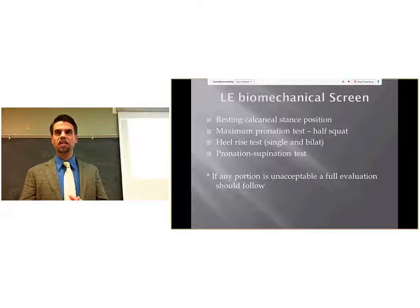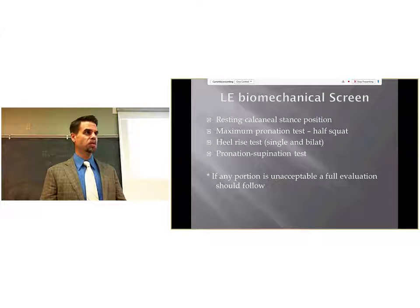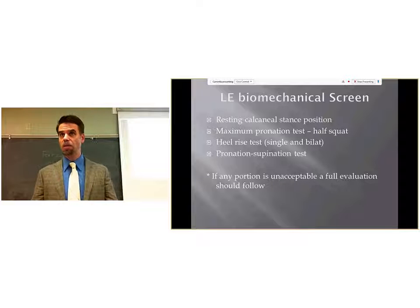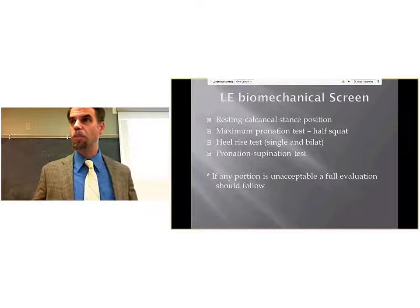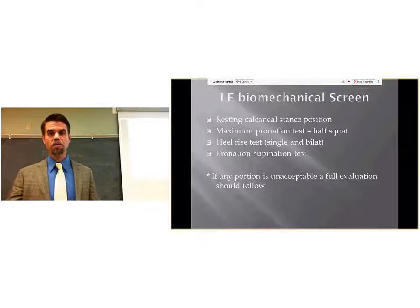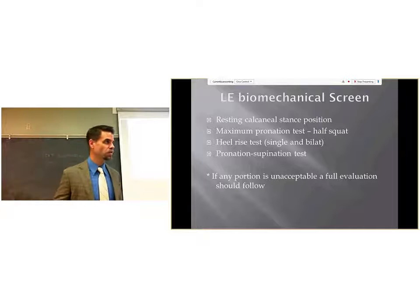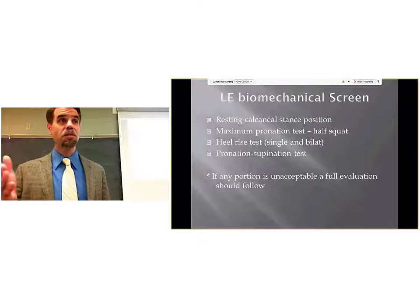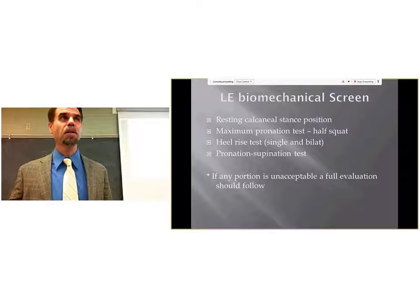The maximum pronation test is basically just a half squat, and when the person goes into a half squat, they're thought to be in the maximally pronated position that they are during gait. So if you look at their subtalar joint and it doesn't change when they do the squat, then they're standing basically in a maximally pronated position. If they're standing in neutral and they go into a lot of pronation in squat, then again that can lead to other issues. So you can look at what their normal functional pronation is. I'm sure everybody's seen people go into a squat and the lateral border of their feet just comes right off the floor. And again, it's not just foot, it's not all hip, it's everything tied together.